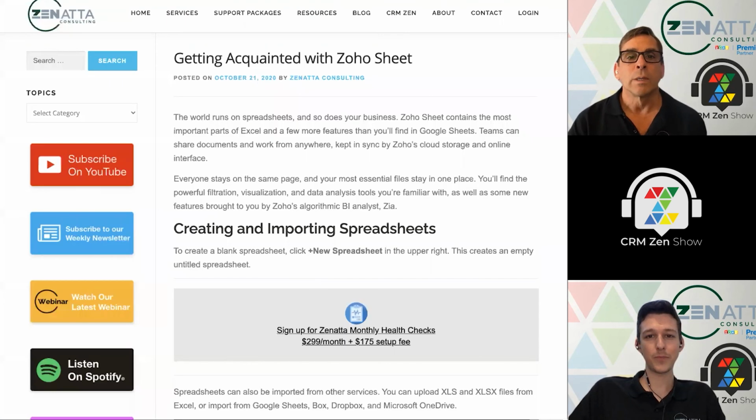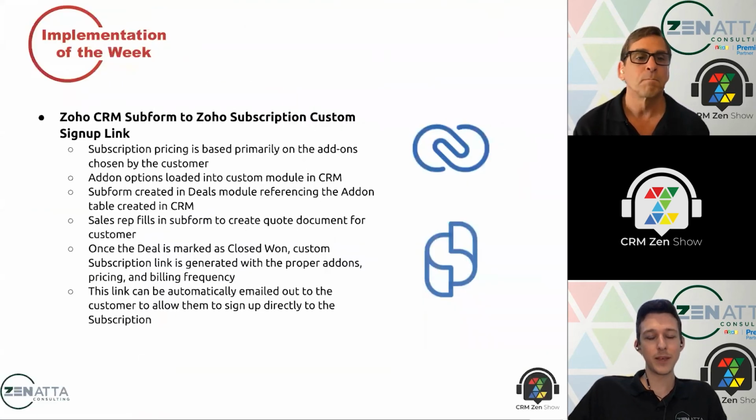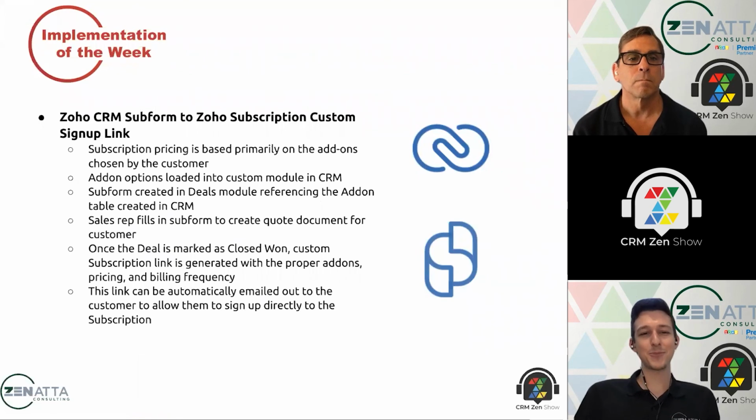And that brings us to our implementation of the week. What do we have this week, Tyler? Yes, this was a pretty cool one here, tying Zoho CRM into Zoho Subscriptions. Basically creating a custom Zoho Subscriptions sign up link based on some information that was quoted via the deal.